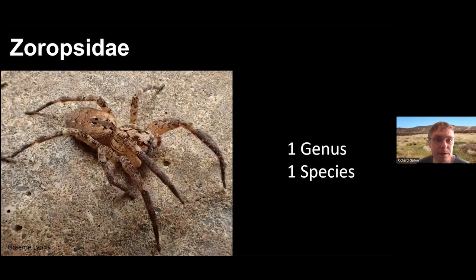Okay, another introduced spider. Now, this is a bit of a beast, actually. It's quite a chunky spider, and I understand it's one of these spiders that will actually defend itself. So if it feels threatened, it'll let you know and give a bit of a threat display towards you, so you back off. It's getting on for, I don't know, 3/4 of an inch body, possibly more. Doesn't make a web to capture prey, Zoropsidae.